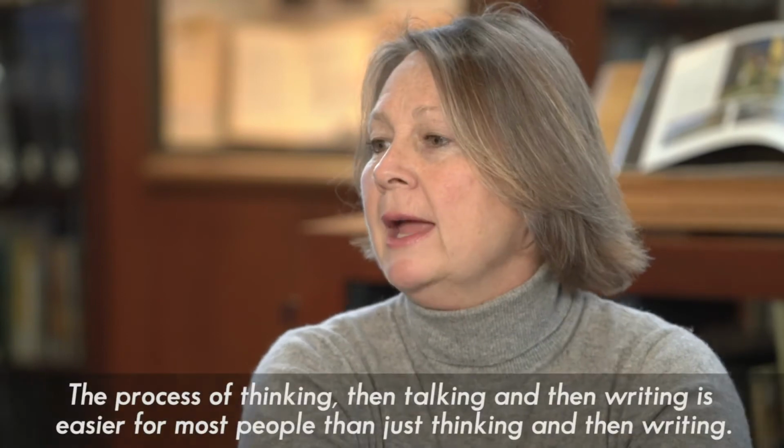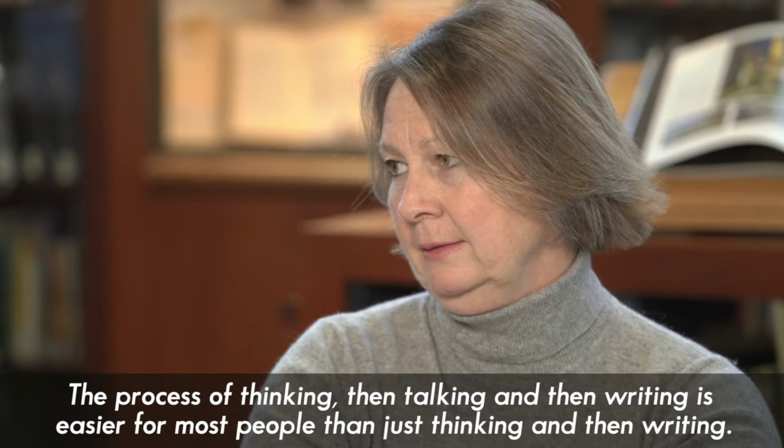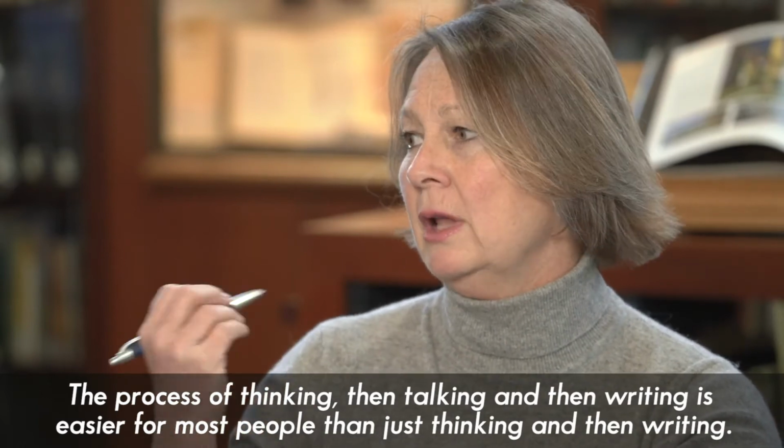So we're not going to look. We're talking about the sense of touch this time: feeling instead of looking. We're going to just put our hand in the bag and touch the object, and we're going to start describing it. Remember, we talked about how it's much easier to think, speak, write. It's an easier process, neurologically.